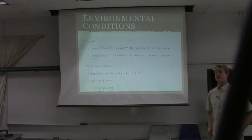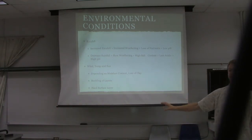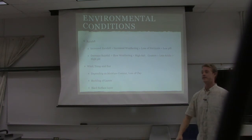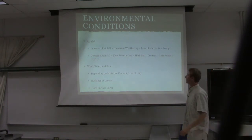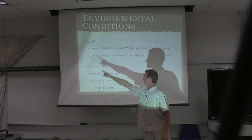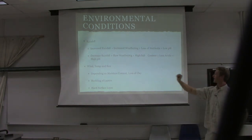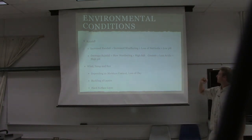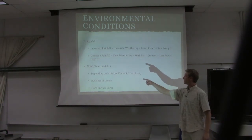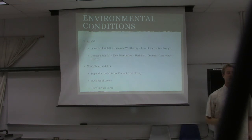Once erosion happens, you're losing a lot of your charge. You're losing a lot of your minerals, and then what happens is your pH lowers to an acidic level. And we'll talk about that next class. Vice versa. You're in Arizona. There's no rainfall. There's no weathering. Or slow weathering. You're going to have a high salt content in those types of areas in your soil.